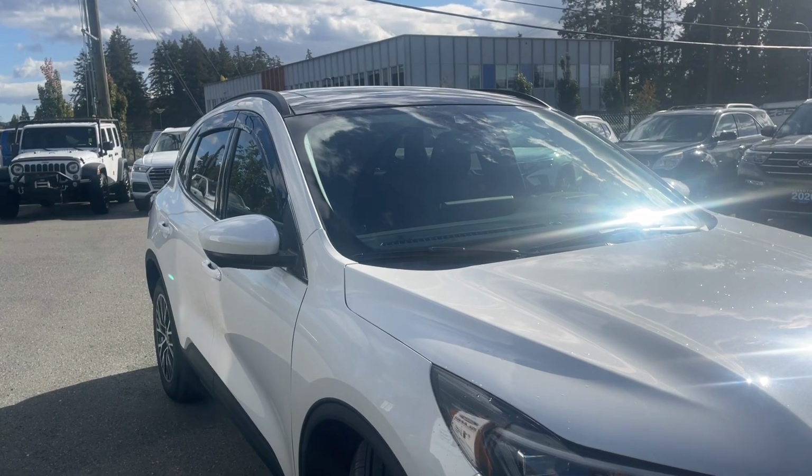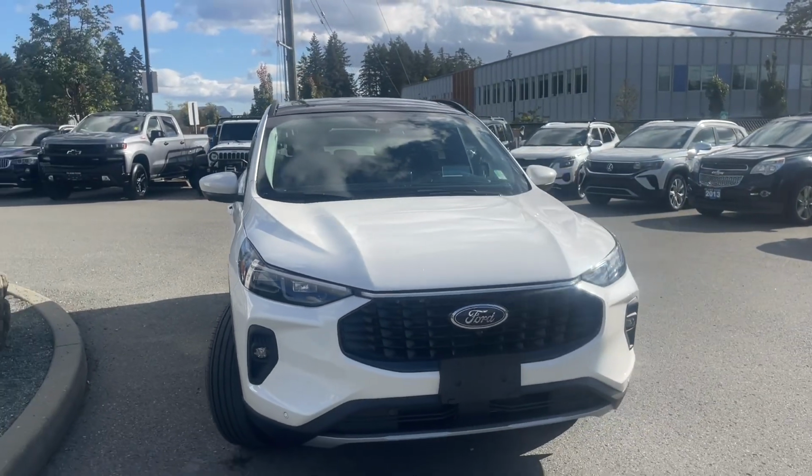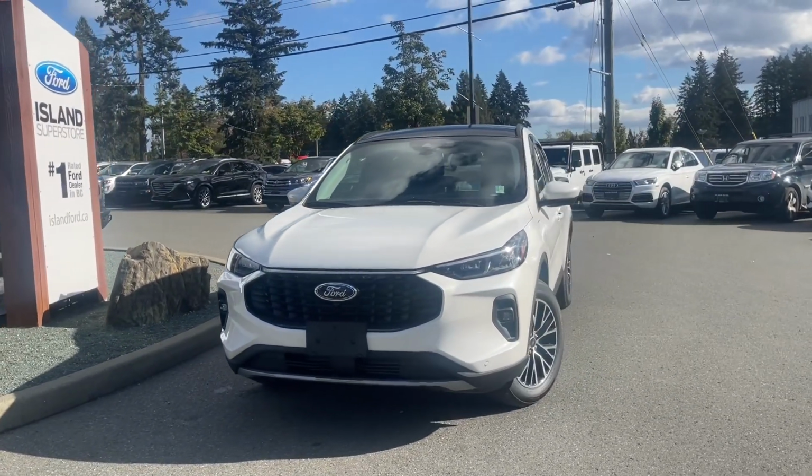Power liftgate in the rear, privacy glass in the back windows with window vents, roof rails, adjustable side view mirrors with blind spot information system, auto high beams, fog lights, and so many more reasons to visit us.